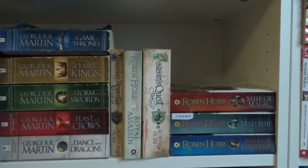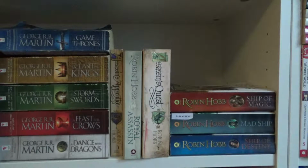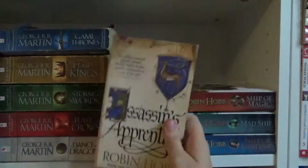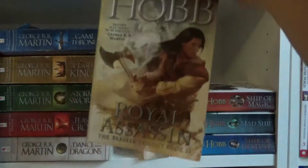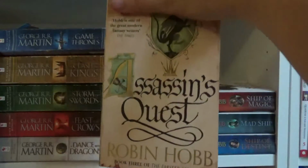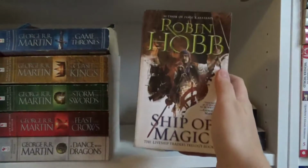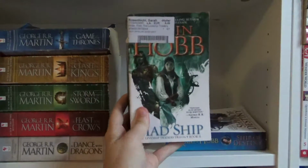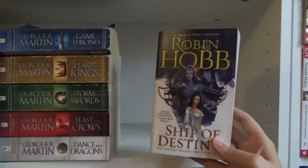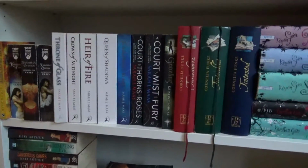And lastly on the shelf, I have all the books that I have so far read for the Hobb Long Read-Along. First, the Farseer trilogy, starting with Assassin's Apprentice, Royal Assassin, and Assassin's Quest. And also the Liveship Traders trilogy, starting with Ship of Magic, Mad Ship, and Ship of Destiny. After this shelf, there's just one more left.